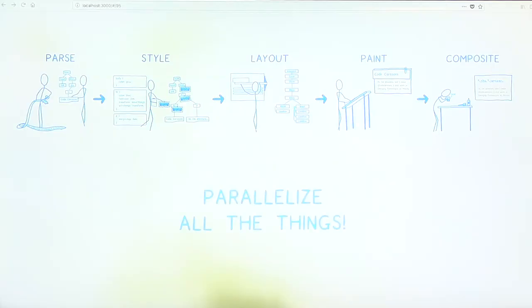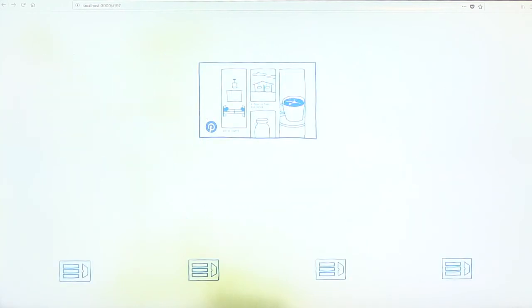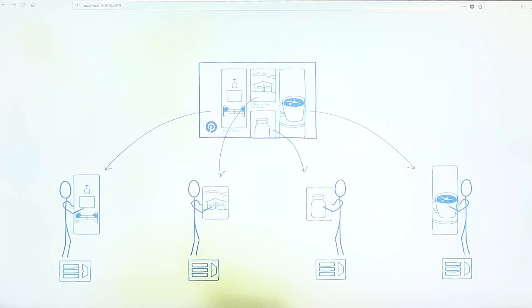The project that we started to do this is called Servo. It started by looking at this rendering engine pipeline and asking, what if we parallelize all of the things? So this means that we're not just sending the different content windows with different pages to different cores. We're taking a single content window and splitting up the different parts of that page. This means if you have a site like Pinterest, each different pinned item can be processed separately from the others. So for example, you could take CSS and you could send each pinned item to get its CSS filled out by a different core. This means that you can speed up the different parts of the rendering pipeline by however many cores you have, which means that as chip manufacturers add more cores into the future, these pages are going to get faster and faster automatically.